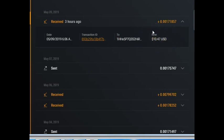Just proves that what you want to take out of My Passive Trades, it does come out. As long as you're over the $10, which is the minimum amount to take out, you're not forced to rebuy ad packs. You can just pull your funds out and do as you choose with them. Now what I'm actually going to do, that was purely for the purposes of showing a test withdrawal. So I'm actually going to send the $10 back, and then we'll proceed to buy some ad packs with it. Okay, so let's go back to the site.